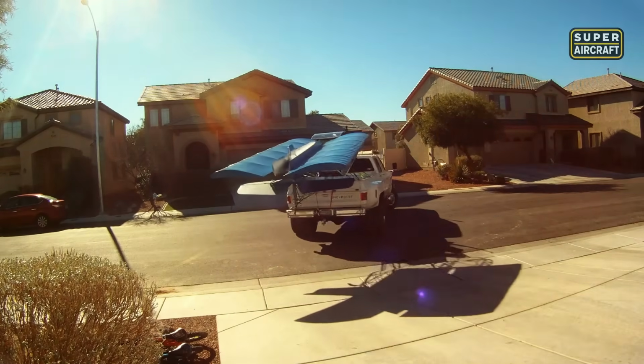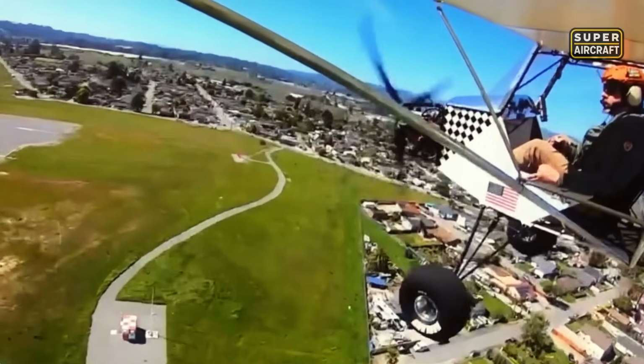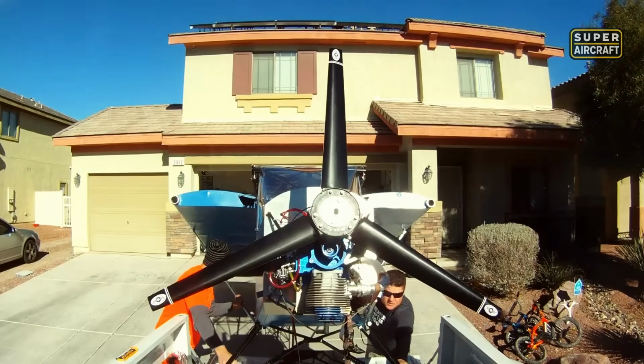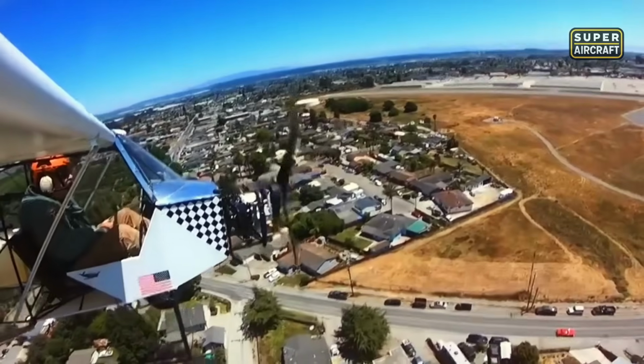Starting around $6,600, the Badland F One is one of the most affordable, ready-to-build planes on the market. Its unbeatable combination of cost, simplicity, and rugged performance has earned it a cult following.